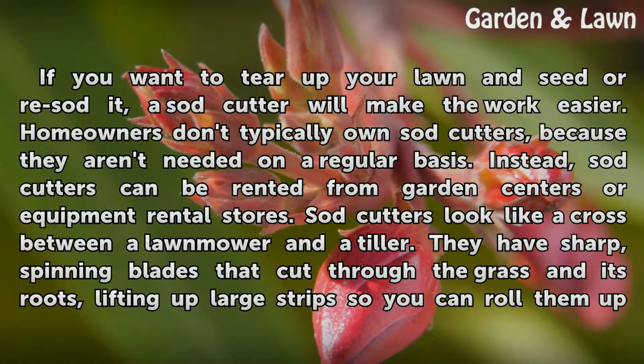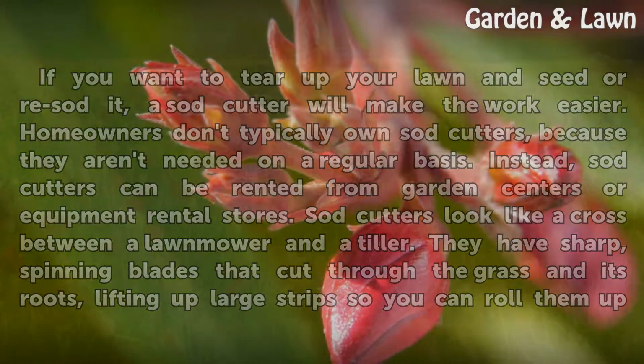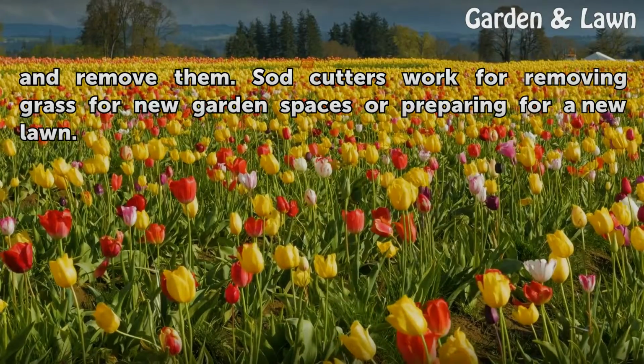Sod cutters look like a cross between a lawnmower and a tiller. They have sharp, spinning blades that cut through the grass and its roots, lifting up large strips so you can roll them up and remove them. Sod cutters work for removing grass for new garden spaces or preparing for a new lawn.